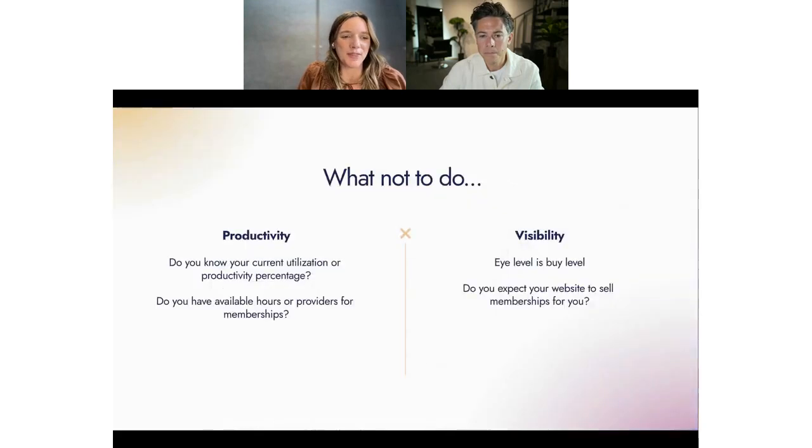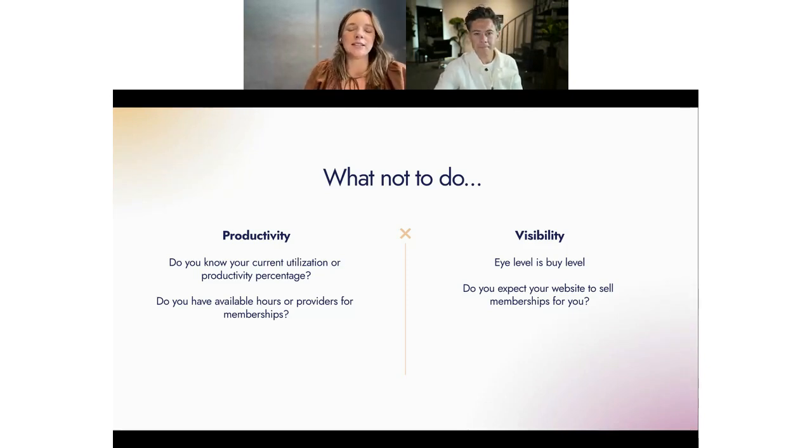So with that, there are definitely some things that we don't want to do. When touching on this, I've seen it happen where somebody sets up memberships and it sounds like such a good idea, and it literally comes to a screeching halt. And the number one reason I've seen that is people think about a membership as a way to discount. That is not what we want to do.